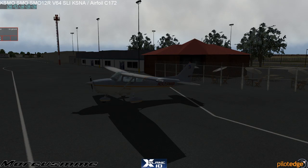Santa Monica Muni information India. 1451 Zulu. Wind 180 at 4. Visibility 5. Mist. Ceiling 1100 overcast. Temperature 17. Dew point 14. Altimeter 29.91. ILS or GPS Alpha approach in use. Landing and departing runway 21. Read back all runway assignments and hold short instructions. Advise on initial contact you have India.